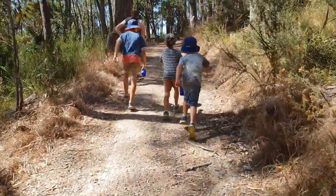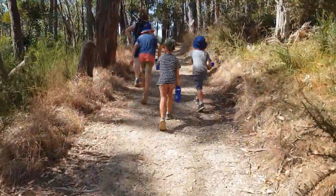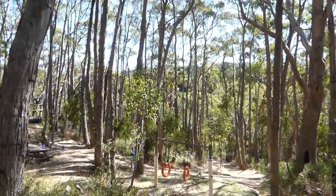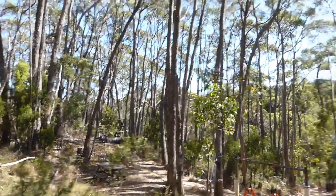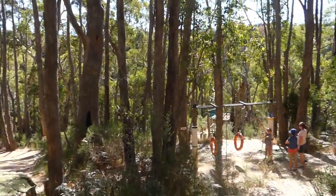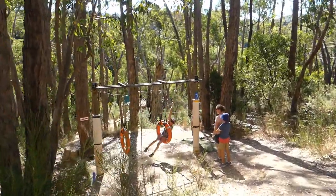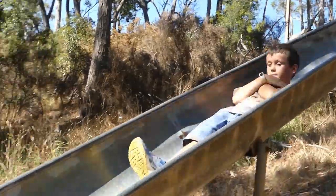This is the hill I was talking about, Harry, the Challenge Hill. You'll see we're up on the Challenge Hill. There's obstacles all around. And again, this is something anyone can do. You can come and use this for the day. If you're up here in the Adelaide Hills, come and visit Woodhouse Activity Centre.